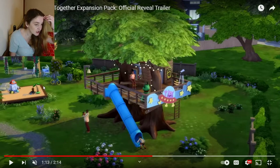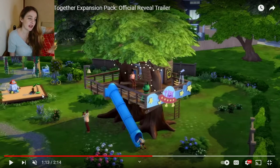I wonder if that's an actual sand pit or if they've used foundations to create a sand pit, because if you put the sand terrain texture down, you can play in it, so you can create sand pits already in the game. I don't know if you all knew that.